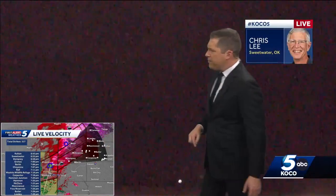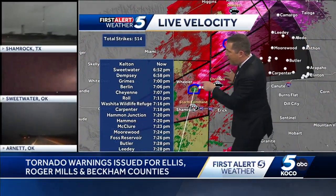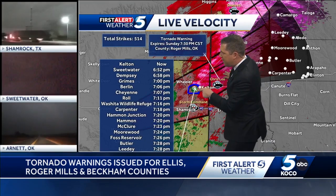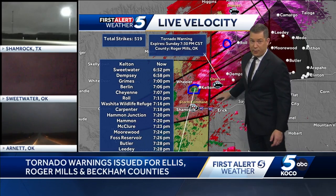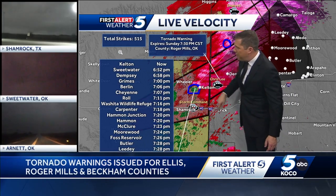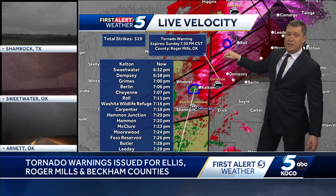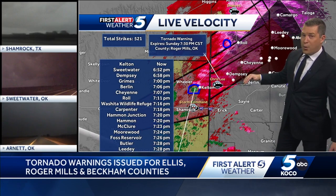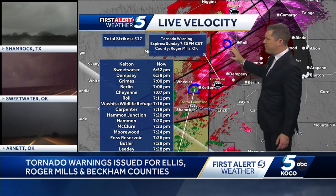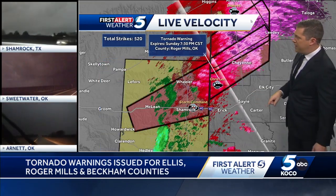But where we're watching again right now is going to be out towards eventually Dempsey, Cheyenne, and Sweetwater. That's the circulation right there, southeast of Wheeler. That's why this warning was issued for Oklahoma. The southern warning, by the way, was issued for Oklahoma because of that right there. There's another area that we're watching right now west of Roll that's on the northern warning. So these are two separate tornado warnings that we have ongoing right now out towards Roger Mills, Beckham County here. So watching this one right here, and Shane Helton's coming in on the north side of this.